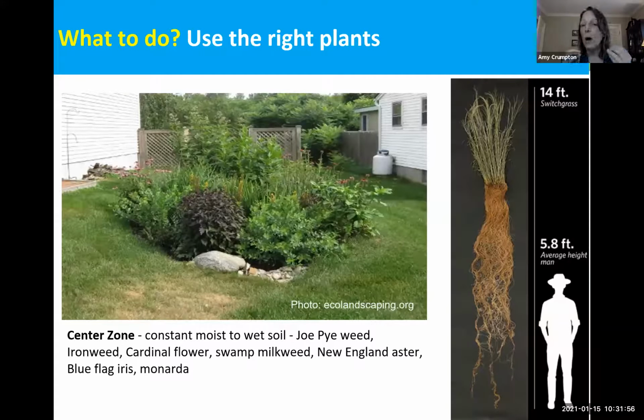Plants that have deep root systems. On the right-hand side, this photo actually came after the Texas Tribune did a big exposé on what happened to East Texas after Hurricane Harvey and all of that water that was everywhere around Houston. They showed this picture of switchgrass, because a lot of that native landscape in that area used to be fields of switchgrass. And the switchgrass, as you can see, has an enormous root system.